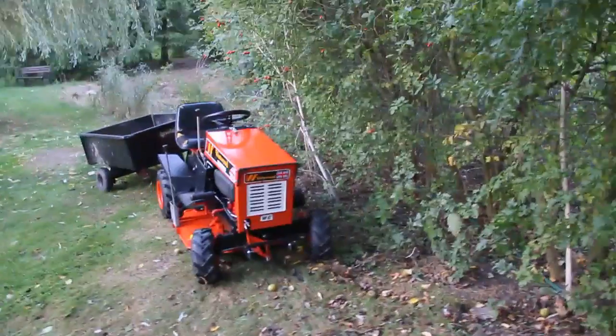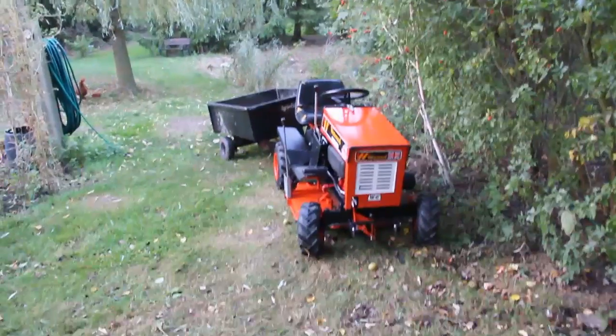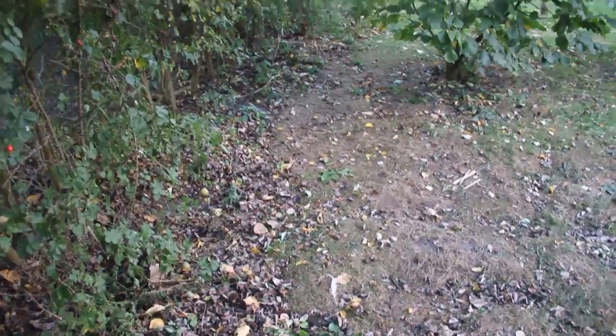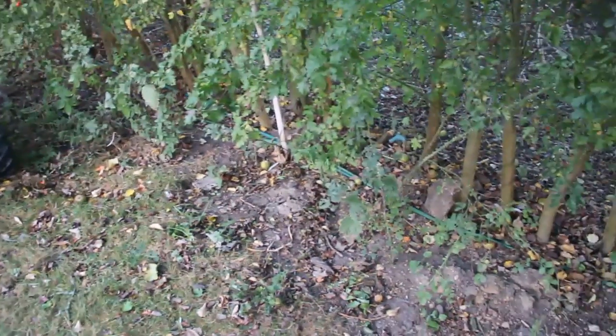Some at the tree now, and there isn't quite as many as I thought there was going to be, not half as many as there was yesterday, but nevertheless I'm still going to pick them all up. You can see there's quite a few in the hedgerow there. I should have filmed yesterday really, because there were so many. Today's not the same. I don't know why, because there's been more wind today. I assume it's just been blowing in a different direction. But yeah, I'm just going to pick these up.